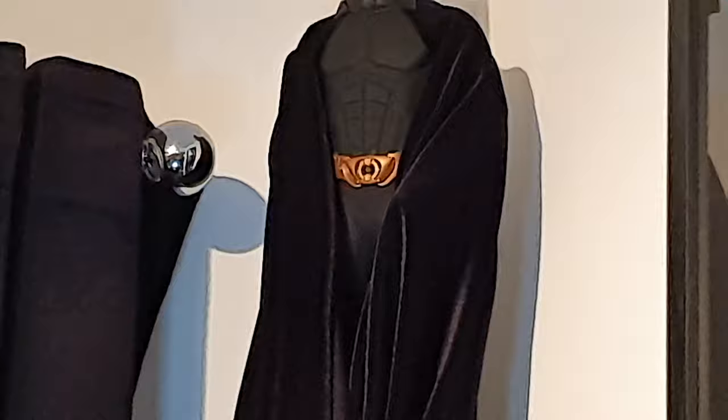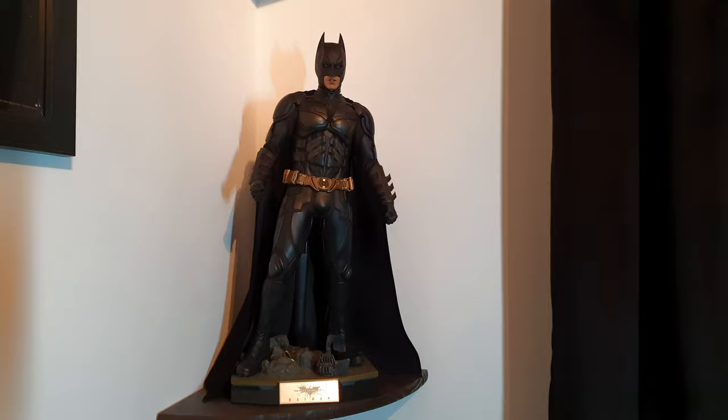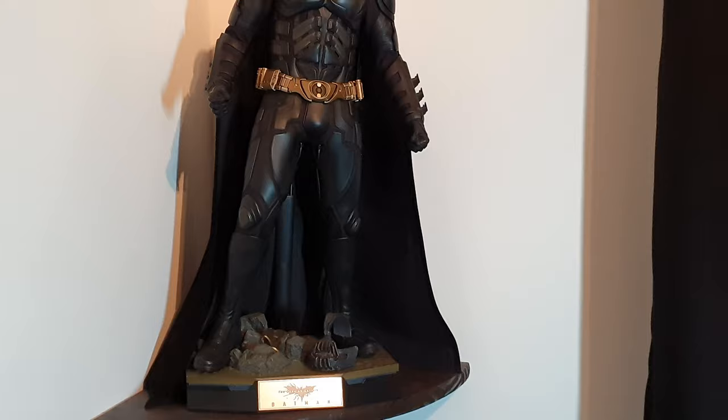There he is. And then over here, again, let me just turn this light around. There we go, that's the Hot Toys quarter scale Dark Knight Rises Batman. And look at that thing, man, it's museum worthy. There's a custom cape on there as well, jet black velvet. That's what you need, folks, for this. Looks amazing.